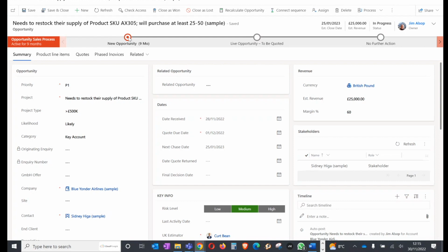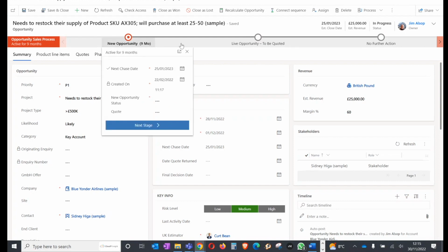Another really popular feature is this process bar along the top here, and this gives the customer or the client using it the ability to see where different opportunities are in terms of the process. Now, this is really valuable for the seller because they need to know what's going to happen next.